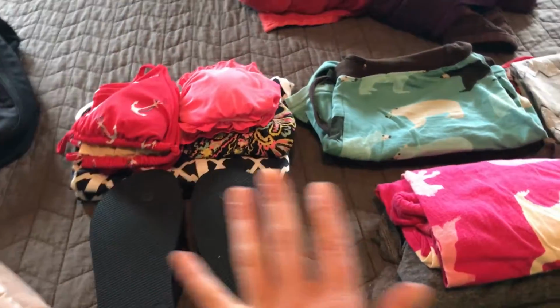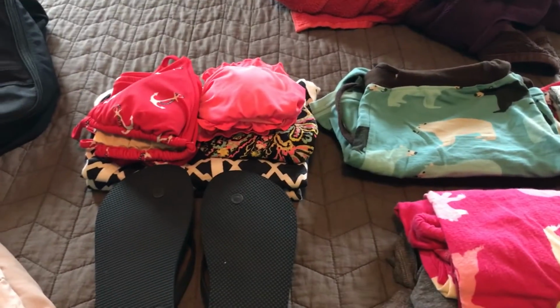And then I have 1 pair to lounge around in because I like to keep the room super cold. And if you just get out of the pool or out of the shower, then you're going to be freezing. So I had to have a pair of more loungy stuff. So I'll show you what I have right now in step 1. Okay, so I'm planning on putting all of this stuff in one packing cube.